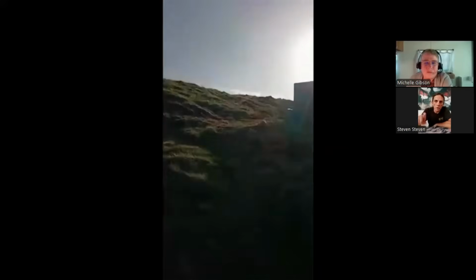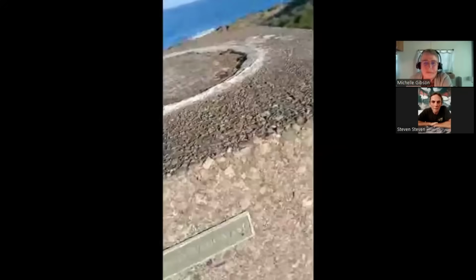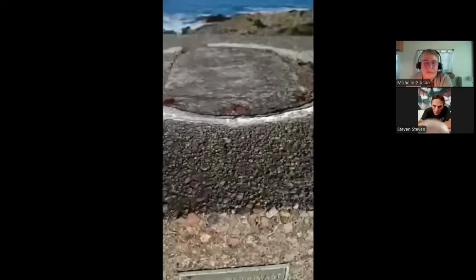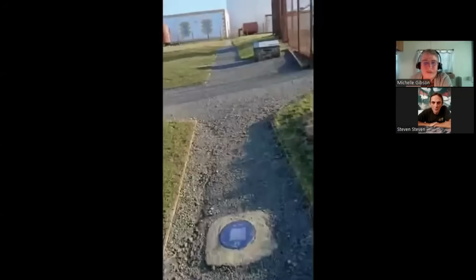I showed one of the locals a photo of the meat rocks, and the first thing he said was it looked like a wing, a bird's wing. Well, that's the Coast Guard lookout. Yes, I was looking at the word Coast Guard, and it's got guard, drag, Coast Dragon.